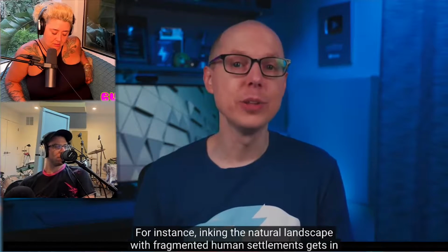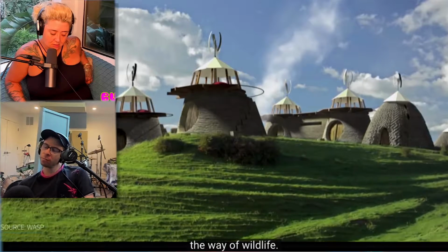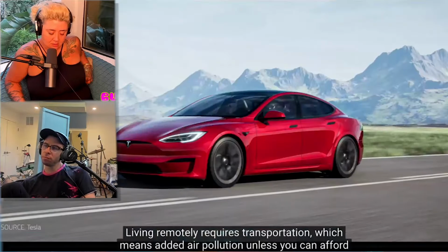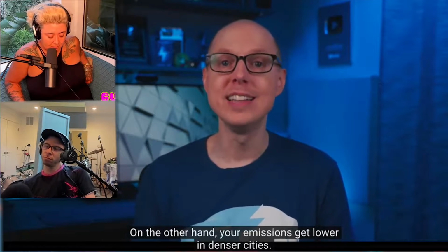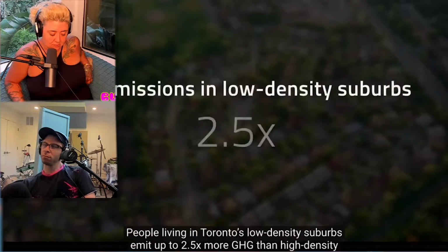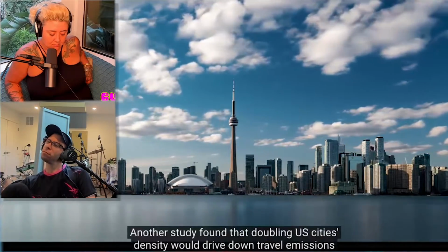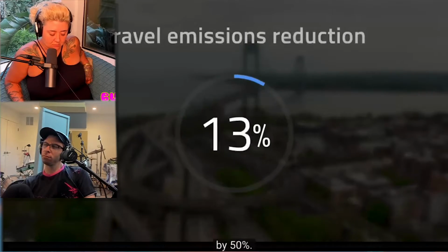For instance, inking the natural landscape with fragmented human settlements gets in the way of wildlife. Living remotely requires transportation, which means added air pollution unless you can afford an electric vehicle with long range. On the other hand, your emissions get lower in denser cities. People living in Toronto's low-density suburbs emit up to 2.5 times more greenhouse gases than the high-density urban residents. Another study found that doubling US cities' density would drive down travel emissions by 50%.